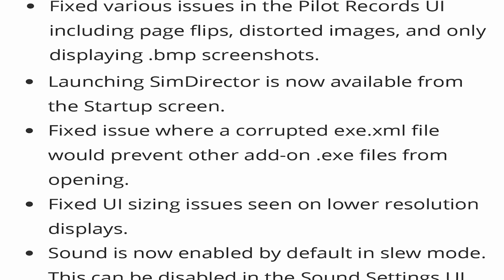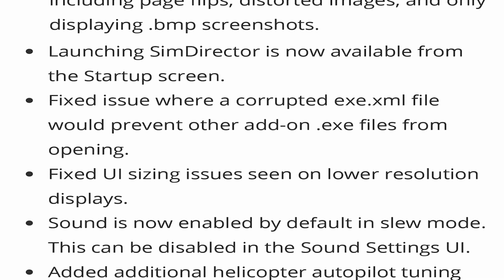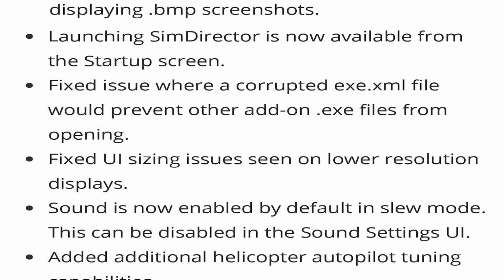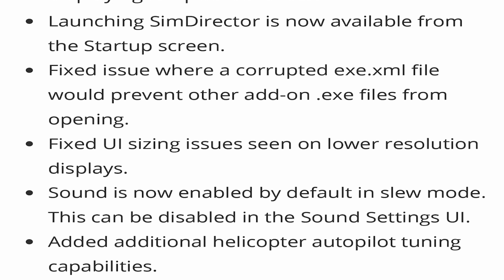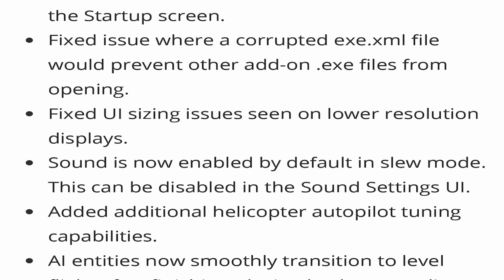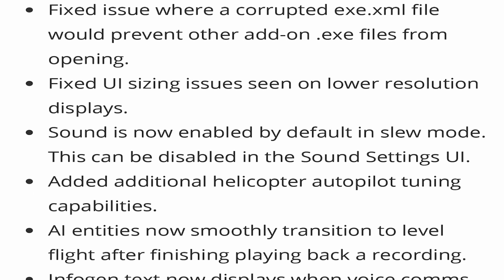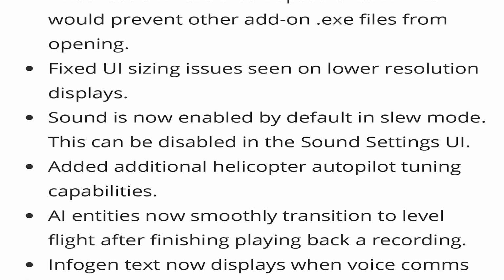Fixed issue with corrupted exe XML file that will prevent other add-on exe files from opening. Fixed UI sizing issues seen on lower resolution displays. Sound is now enabled by default in slew mode. I use slew quite a bit for my video reviews, but I don't really care about the sound being in there, but it's in there. Yeah, says you can disable it anyway.